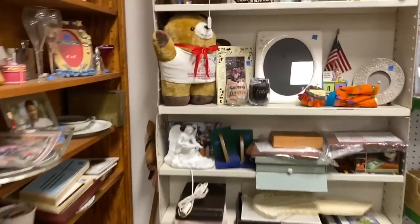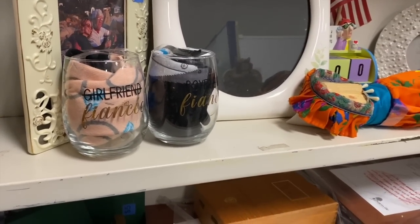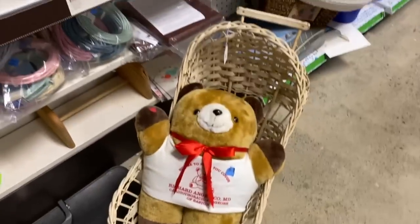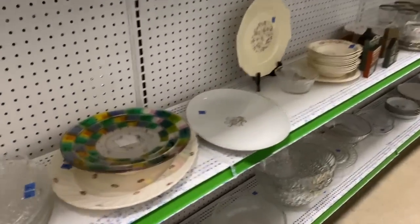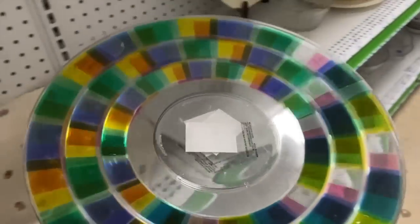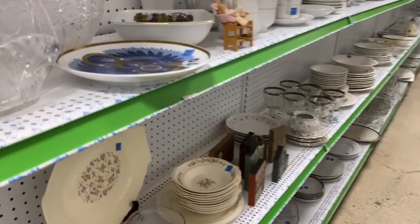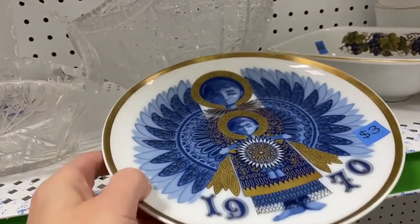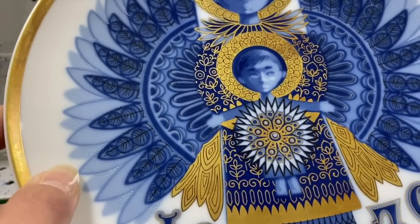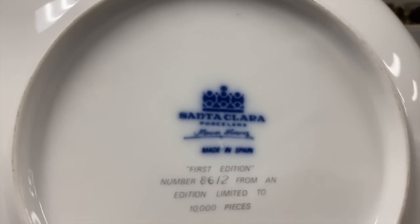Oh, I know what I want to do. Much better. Oh, look at that. Oh, it's plastic and it's chipped. It fooled me. What is that? 1970. All right, I got to get a better look at that.